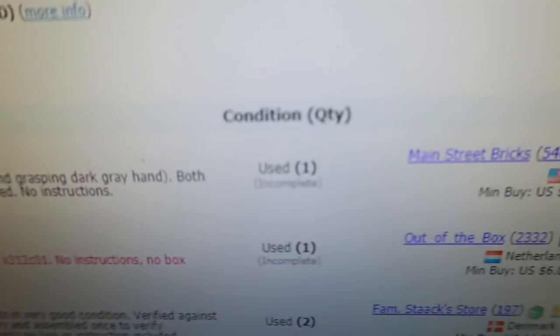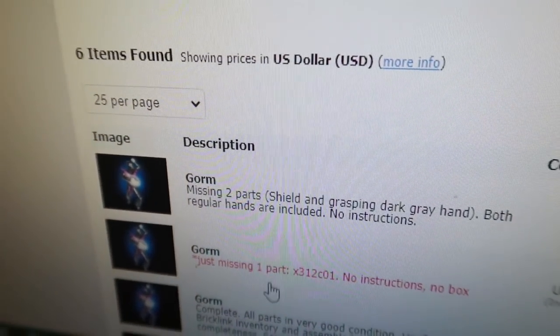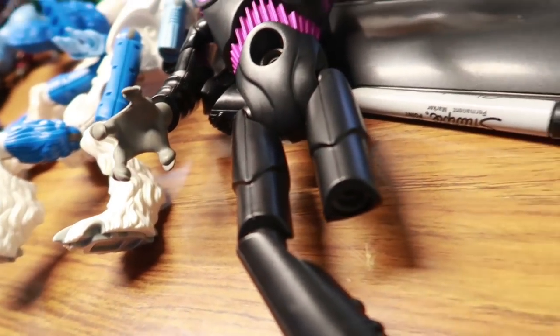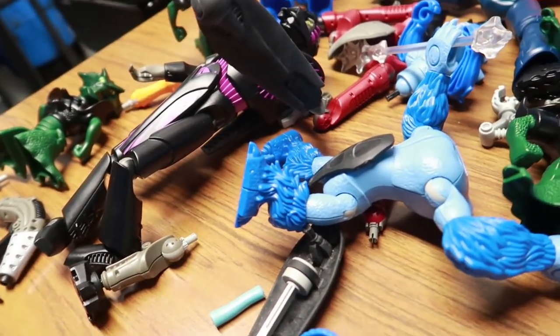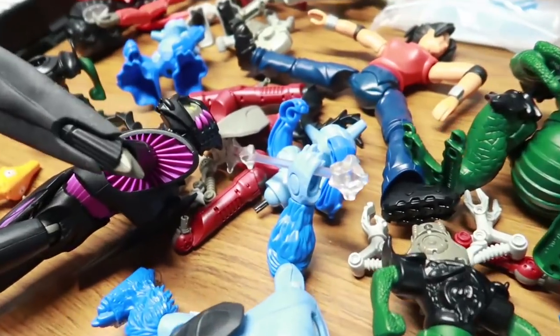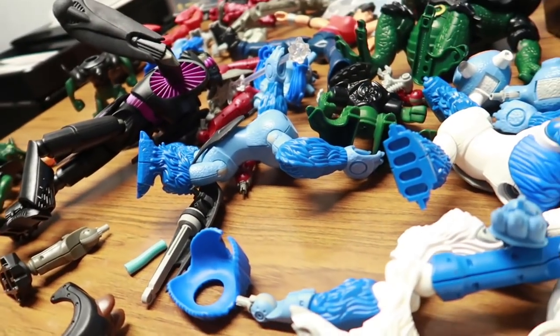Put it for sale. Okay, I'm on the second one that came with the other guy, and this is a little concerning. There's one in America, and they want $2.75. It's missing the shield and extra hand. I don't have the shield, but I have the extra hand. Oh, the leg fell off somewhere. It was just here. But anyway, I'm not sure about this stuff. Not sure if I should just put it on eBay singles, because I know they were having high prices there. But I'll just keep putting them on Bricklink for now.